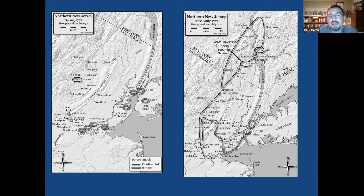After those twin victories at Princeton and Trenton, Washington camped his army in the mountains of northern New Jersey around Morristown. And the British went into winter quarters on Staten Island, Manhattan, and along the Raritan River here. So this is where everybody is when the campaign starts in the spring of 1777.